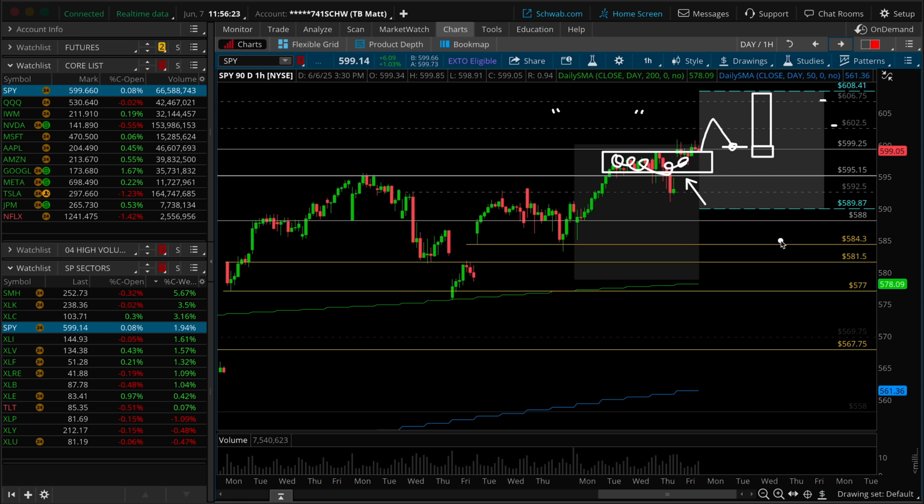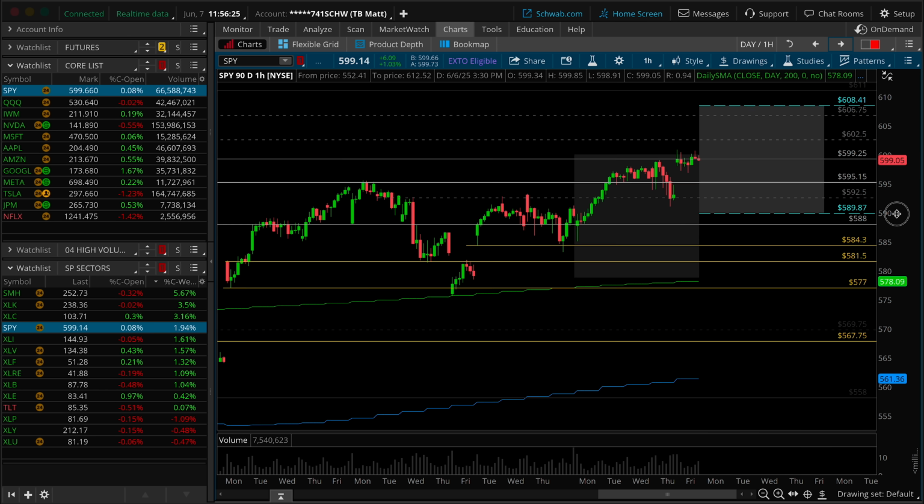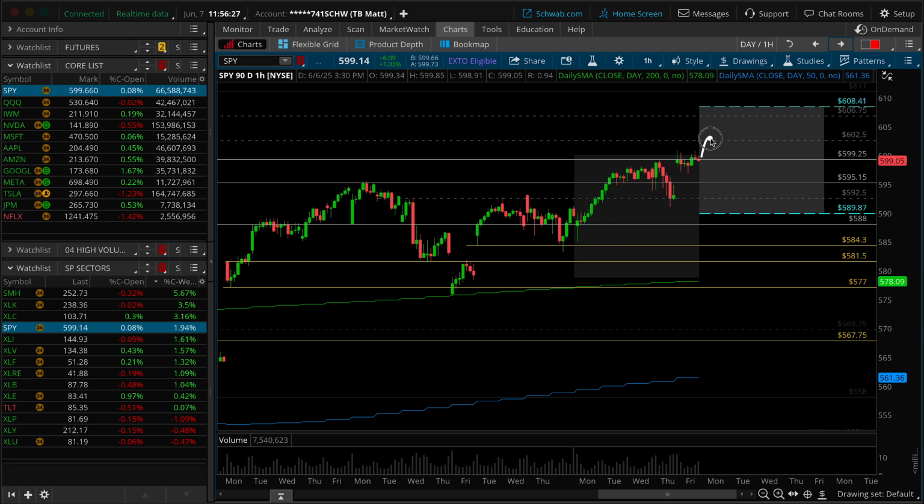Okay, so that's my upside preferred game plan, which would be some extension early on in the week that pulls back and then offers a re-entry long to look like this. If the market pulls back here, it's not the end of the world. I would still very much so entertain this idea in the upward direction.